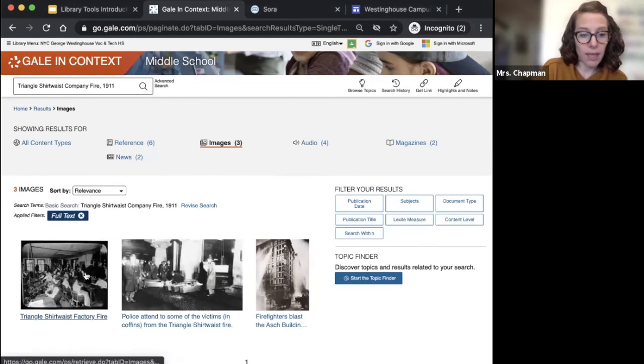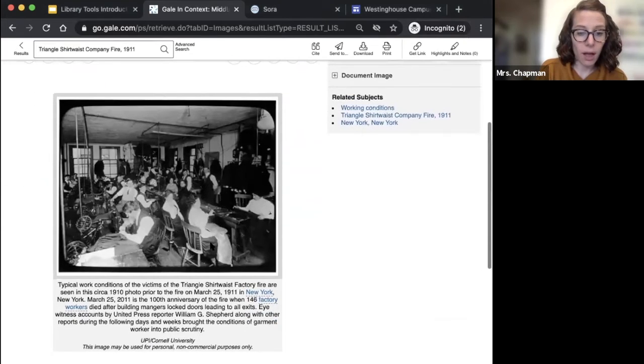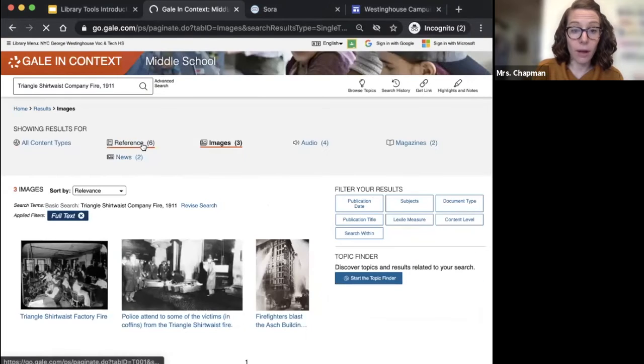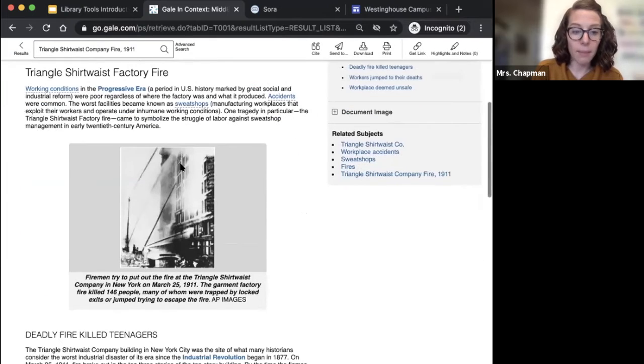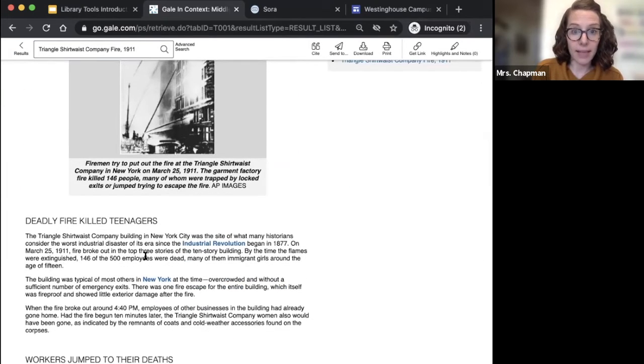So images will get me images of the Triangle Shirtwaist Factory fire from when it happened. So this is 1910, which is prior to the fire that happened in 1911. Reference articles will get me articles that have to do with what happened. They may still have some primary sources, but they are summarizing it for us later.